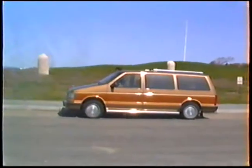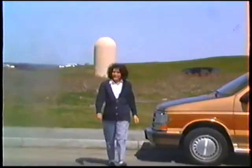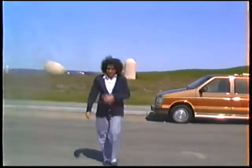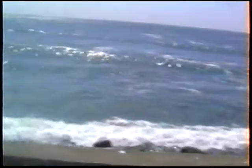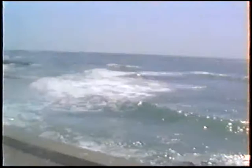Here's where the rest of us are. Hi, Pam. Oh, it's not bad. Pretty, isn't it? That's probably enough film. Used up.